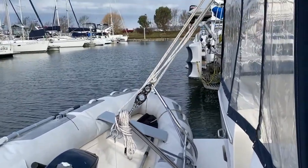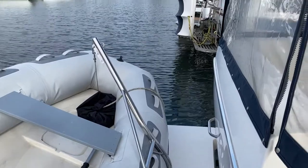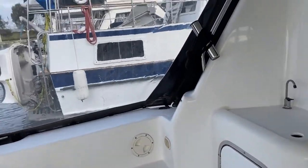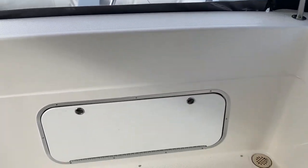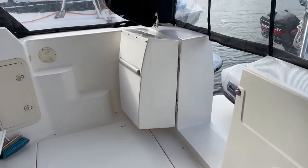Taking a look at the dinghy with the Olson-Davit system off the swim step. The canvas, the full enclosure, appears to be in excellent condition, and the canvas throughout actually appears to be in excellent condition as well. A fully enclosed cockpit really does allow you to have a longer cruising season.